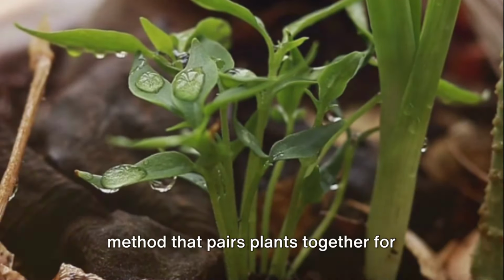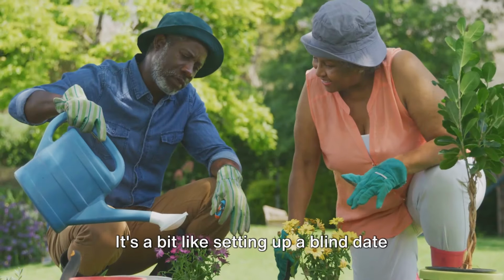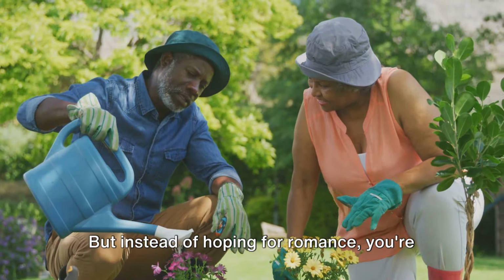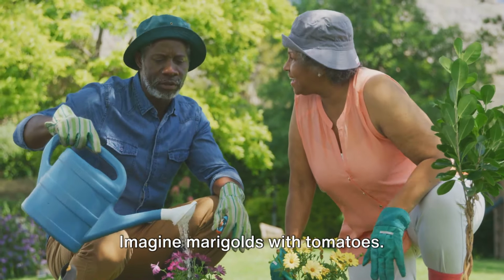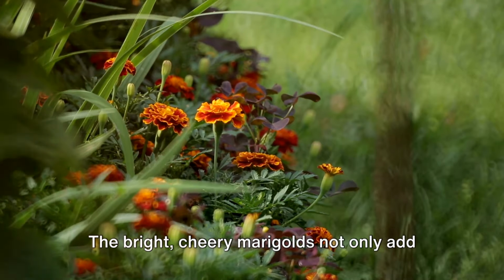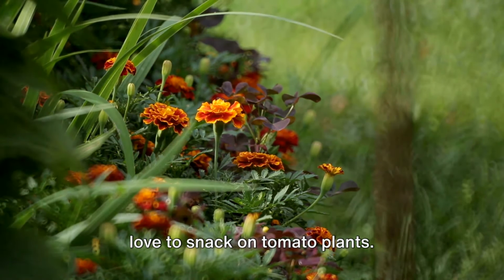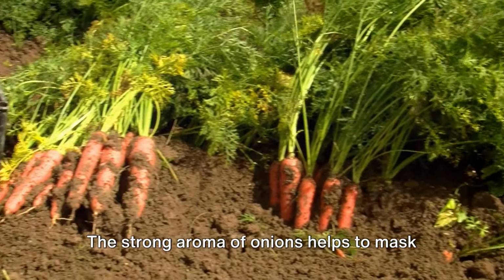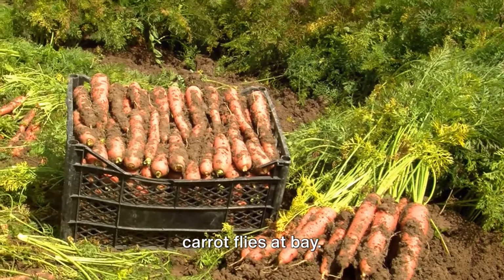Well, it's a gardening method that pairs plants together for mutual benefit. It's a bit like setting up a blind date between your vegetables, fruits, and flowers, but instead of hoping for romance, you're aiming for a healthier, more productive garden. Imagine marigolds with tomatoes. The bright, cheery marigolds not only add aesthetic value but also deter pests that love to snack on tomato plants. Or consider carrots with onions. The strong aroma of onions helps to mask the scent of carrots, keeping annoying carrot flies at bay.